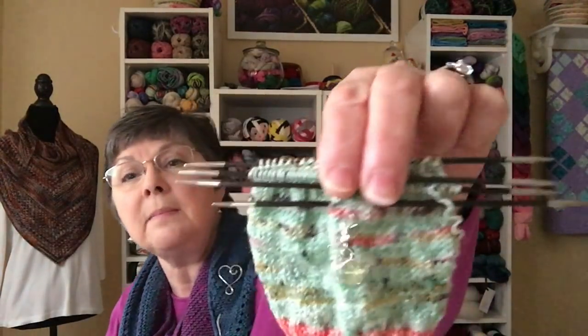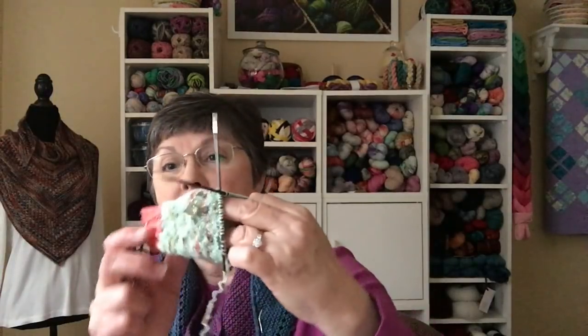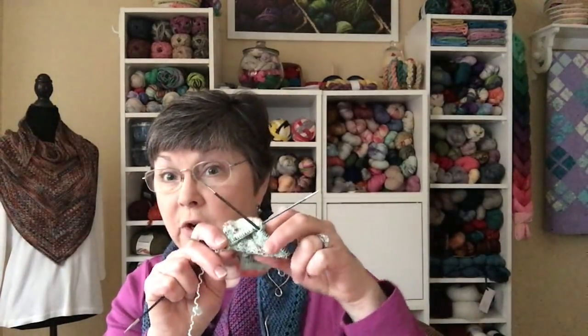I am using my Carbons DPNs. They're size 1.5 US, and I always do 3 needles because I find that triangle to be a more sturdy arrangement than having a square, which you would get if you had your stitches on 4 needles and knit with the 5th. So I always do it, almost always do it this way. So that's my second work in progress.